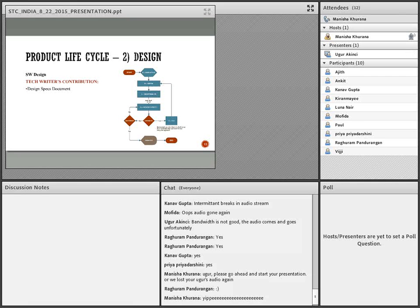The second step in the product life cycle is design. Once we know what the customer wants, the second question is, how are we going to build this thing? So our engineering friends step in and decide on a system architecture, and they start going through in detail what the software product is going to look like, what the functions will be, what the processes and libraries are, and how they work together. One document at this stage that technical writers can contribute to is the design specs document. But unless you are an engineer, the chances are you will not be asked to really write this document, because it requires a lot of technical skill and knowledge.